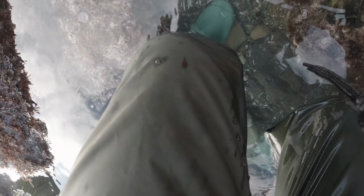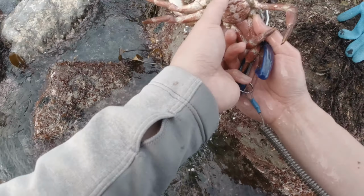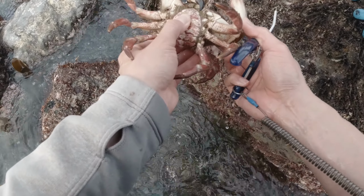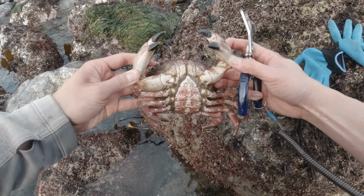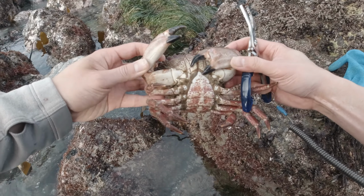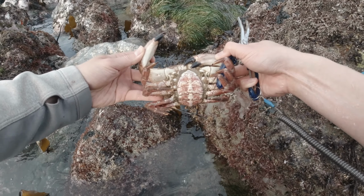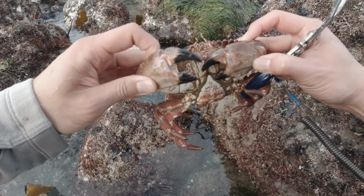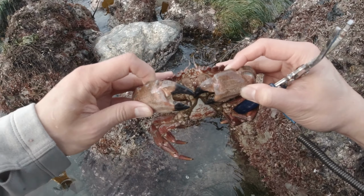Just gonna pin him down, grab him with my hand. Look at that. I didn't even have to lure her out. She just walked up to me. But again, that's a female. I'm gonna let her go, but just wanted to show you guys, it's not too hard to find these guys. You just have to look.